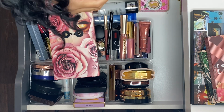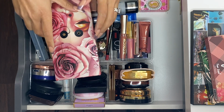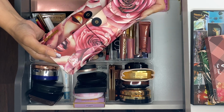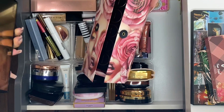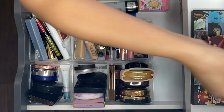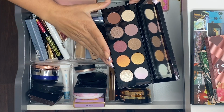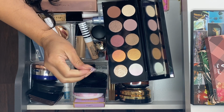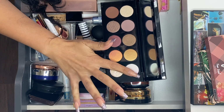Okay, the other eyeshadow palette, also Pat McGrath, is the Mothership. Which one was this? 8? Was this 8 or 7? This is the Divine Rose Mothership. Yeah, I purchased it when she had a sale. Ooh, I don't want to even touch it. Look at these beautiful shades. Looks so pretty. I don't want to dip my fingers in it, but I should, right? Let's do this one.